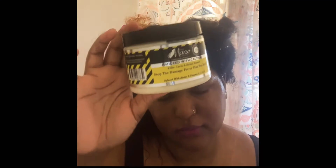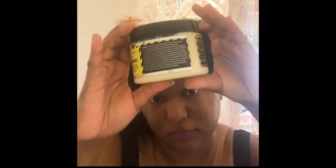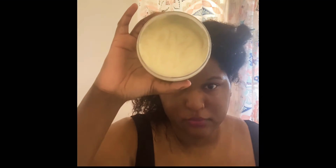So we have the Proceed with Caution Killer Curls and Brutal Bounce, Stop the Damage Pre or Post Poo Mask, infused with biotin and vitamin A, C, D, and E. And all the ManeChoice products are infused with biotin. It says no mineral oil, no petrolatum, no parabens. It says complete your regimen with our metabolism plus healthy hair growth and retention vitamin. It says Japanese cherry and chia seed oil, and it's for all hair types.